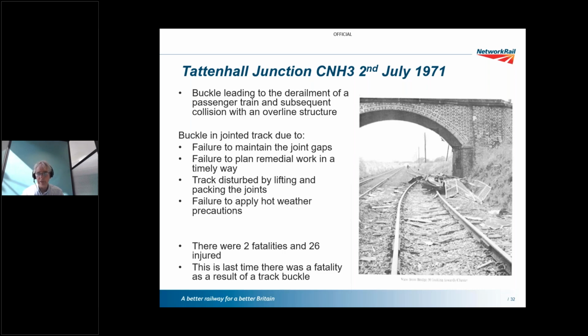The creep had first become of concern in February 1971, and they quite correctly planned for pulling back the rails in May 1971, but that wasn't completed. And unfortunately, they never came back to actually do it before the derailment. And to compound the issue, the site was disturbed by lifting and packing the joints following a track recording run on the 22nd and 23rd of June. So that's 9 days before the buckle, and no hot weather precautions were in place on the day. The picture shows the aftermath of the buckle and how the train had actually come into contact with the bridge, resulting in 2 fatalities and 26 injuries.